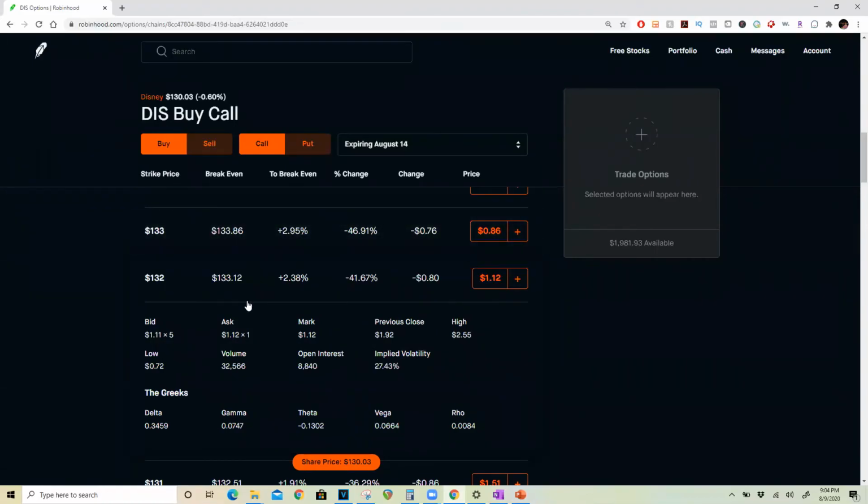So let's say 2 days down the line, Disney is still trading at exactly $130. The value of this option would drop from $112 to around $86, okay? And that's called theta decay, where if you give it only 1 week, then even if the stock doesn't actually move a whole lot, you're still losing value on the options, okay?